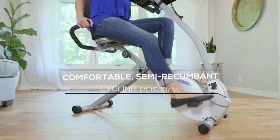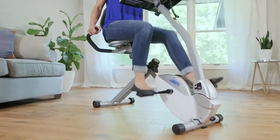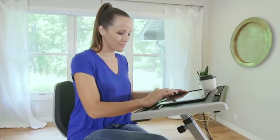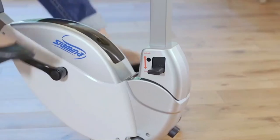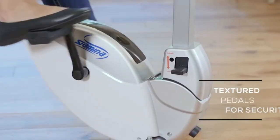You'll be extremely comfortable when using the exercise bike because the cycling position is conducive to both lower body workouts and using the desk. Your comfort was also in mind with the design of the padded seat and backrest. The textured slip-resistant pedals will ensure your feet stay put no matter how hard you're pedaling.